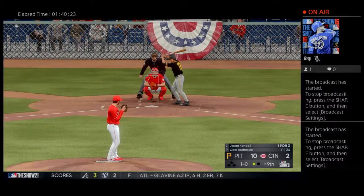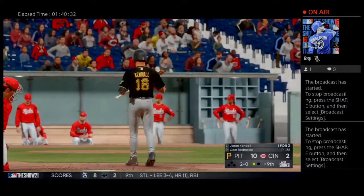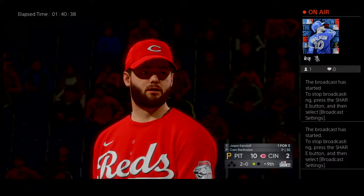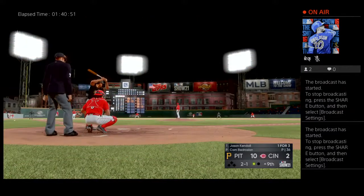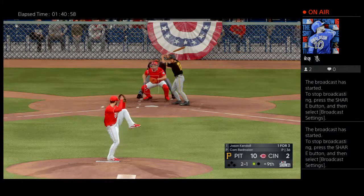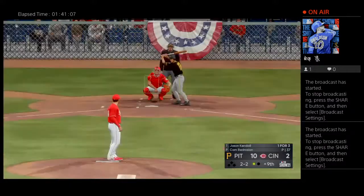Ball 1 to start the at-bat. Lays off the fastball away, and it's 2-0. Good fastball as he gets the swing and a miss. 1 out, nobody on. A little early, and now it's even at 2-2. Looked like he was cheating a heater right there. A little bit too far out in front. Got to find a way to keep his hands back.